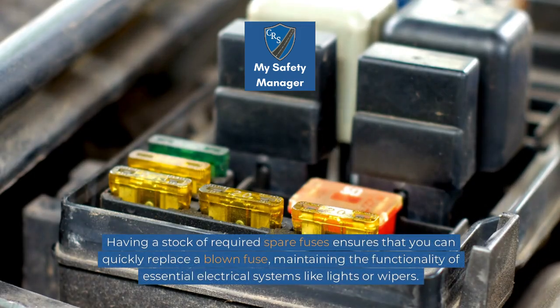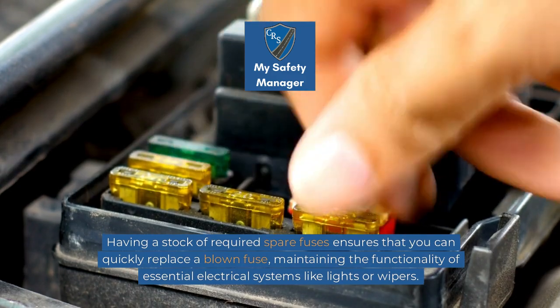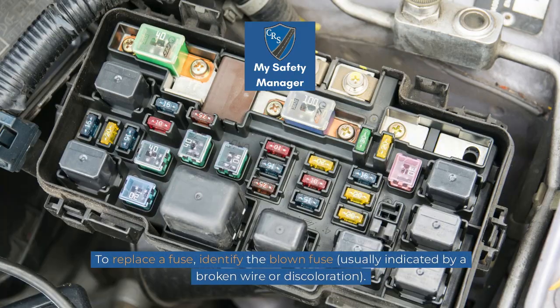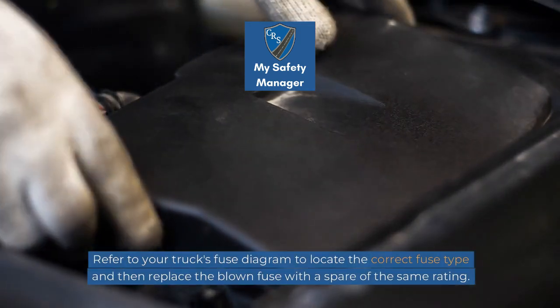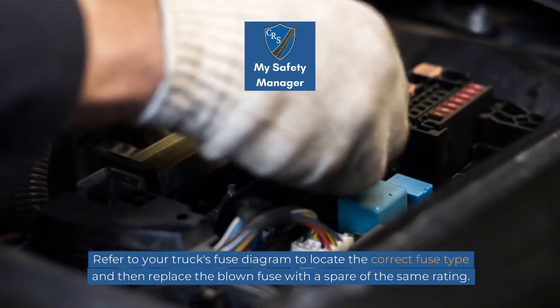Having a stock of required spare fuses ensures that you can quickly replace a blown fuse, maintaining the functionality of essential electrical systems like lights or wipers. To replace a fuse, identify the blown fuse, usually indicated by a broken wire or discoloration. Refer to your truck's fuse diagram to locate the correct fuse type and then replace the blown fuse with a spare of the same rating.